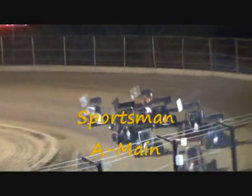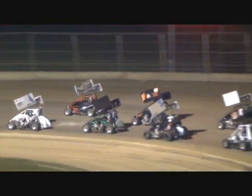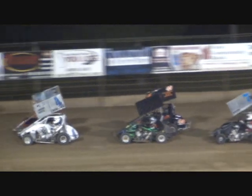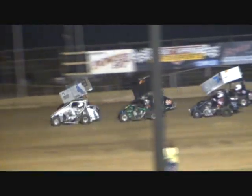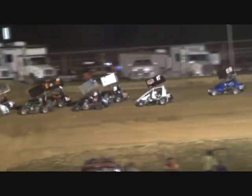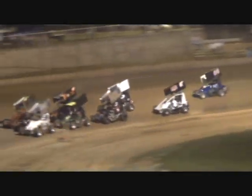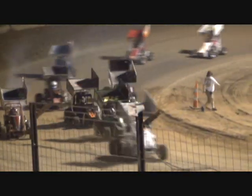Well, race fans, we got 30 laps to decide this one. Johnny Gilbert in the three. We got 43 on the front row. The four, Vince Williams. Let's go get 30 laps in the books. Here we go.